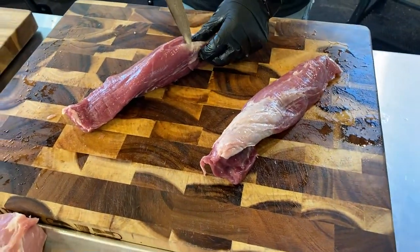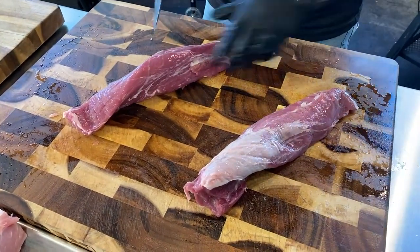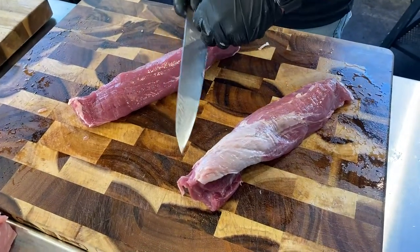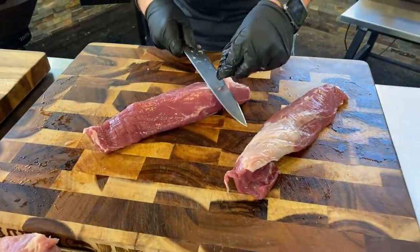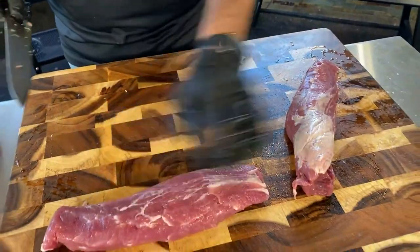That's what I'm talking about. You can't save it, can't use it. Is this step necessary? No. Does it make it better? Yes. Definitely yes. So Chef John and myself are telling you: remove the silver skin. And if there's some gobbly goo right here, just take it off. And that's it right there. Pork tenderloin. Bada bing, bada boom.